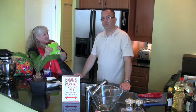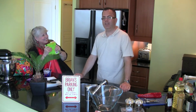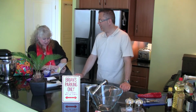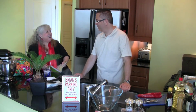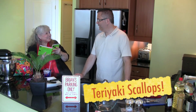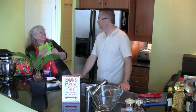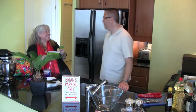Usually I ask Helenka what we're having this evening, and she doesn't have a clue. So today I put little sticky notes in the book. If you could please open the book to the yellow sticky note and read off what we're doing. Teriyaki scallops. Yell it out, I don't think they heard you. Teriyaki scallops! I saw the picture. Hopefully we can recreate it really well.